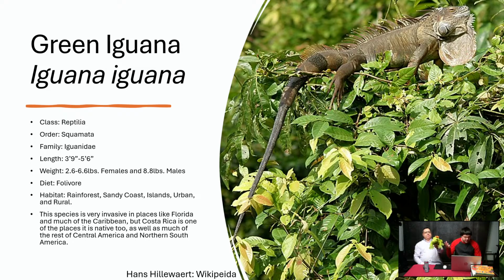They can get 3'9" to 5'6", but a lot of that's the tail. With lizards, a lot of it tends to be the tail. They can weigh 2.6 to 6.6 pounds in the females, and up to 8.8 pounds in the males. Buff. I believe this is a male because he has a dewlap, which is like in a moose. We'll talk about more of that in a second, but that's the next slide.